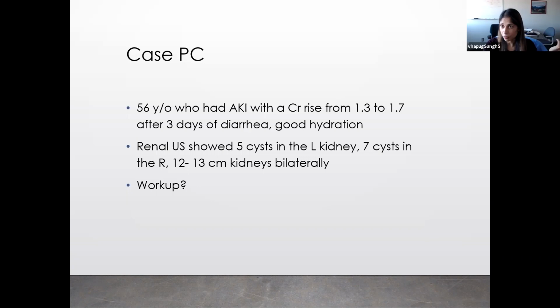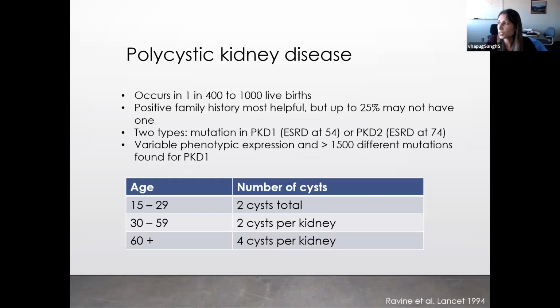So a workup for polycystic kidney disease could be genetic testing. It could be asking for a really good family history if they know it. So polycystic kidney disease occurs in 1 in 400 to 1,000 live births. It's actually a really common genetic condition. Positive family history tends to be the most helpful because it's autosomal dominant, but up to 25% may not have one, or may not know because perhaps a parent died before they were diagnosed or died of a brain aneurysm, but nobody really knew that's what it was, just that they died suddenly.